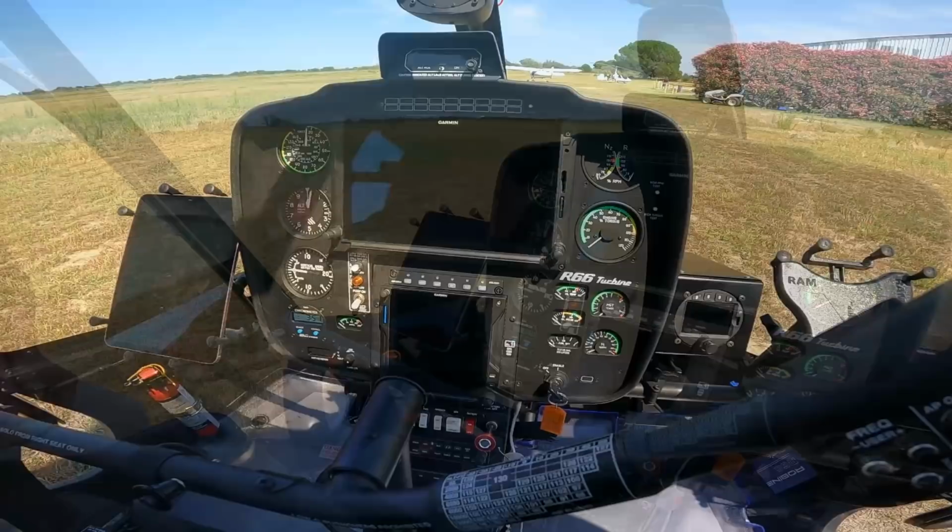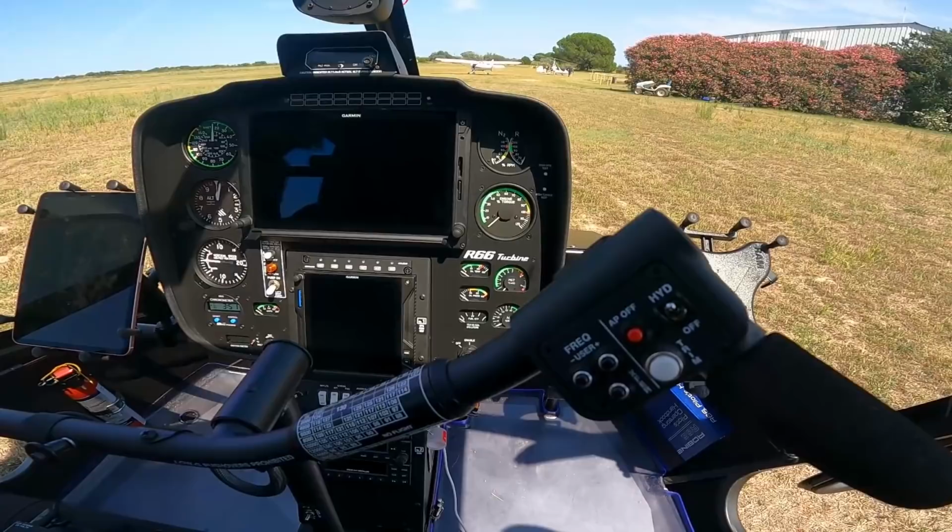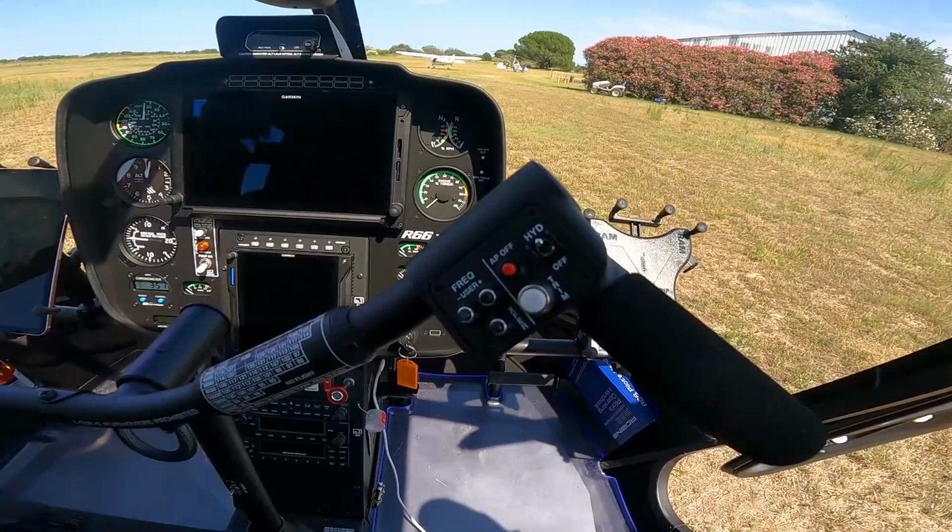In the middle section you see the autopilot, which works really well. We still have to get used to it. It's a little different having an autopilot in a helicopter than in a fixed wing plane. But it works really good, and here we have the command for the autopilot on our stick, which is really handy.